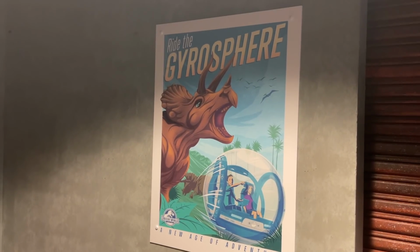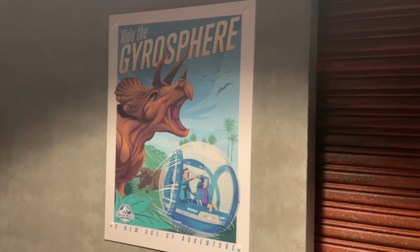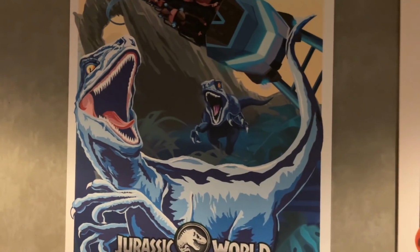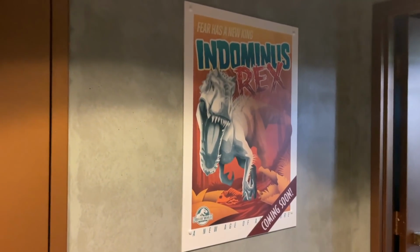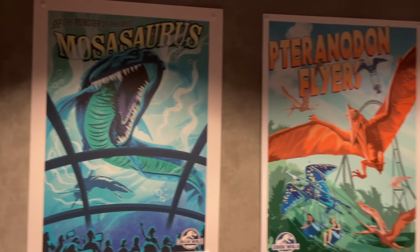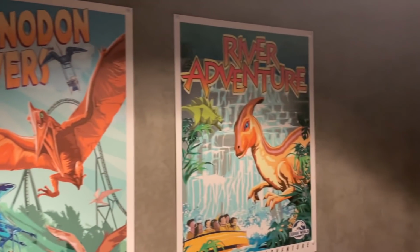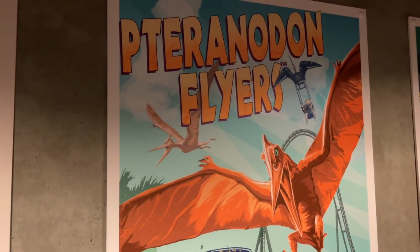And on your way out, you got some cool posters. Ride the Gyrosphere, a new age. I wish that was a ride, actually. Jurassic World Velocicoaster, yes sir. I've only been on that once though, gotta go back. T-Rex Kingdom. Indominus Rex coming soon, I wish. What? Really cool. Patron Flyers, that is an actual ride. River Adventure, that is an actual ride. Man, I want to go on that at some point.